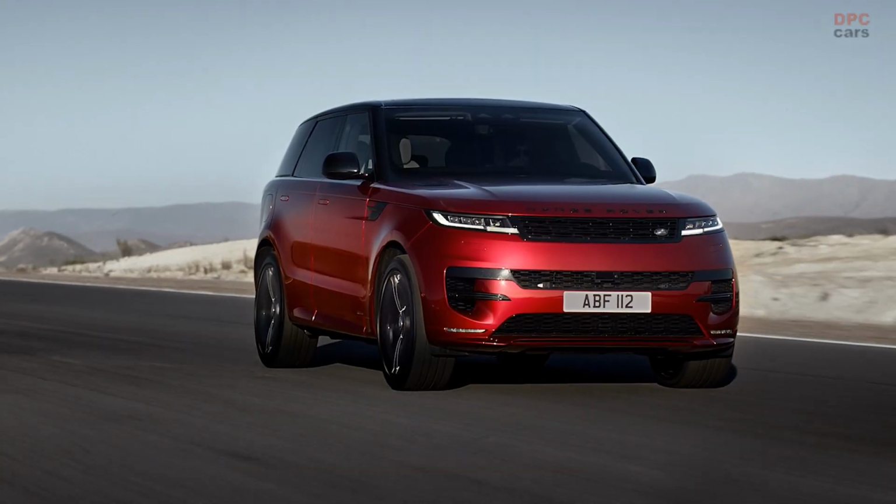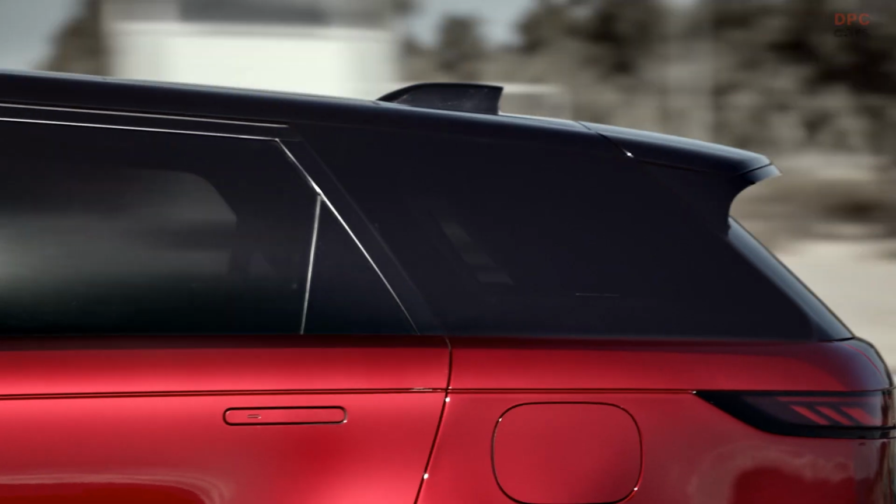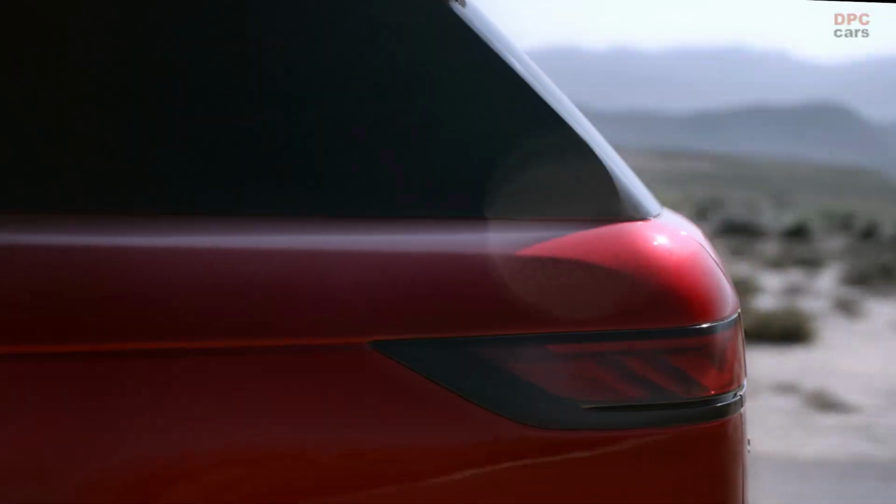Each engine pairs with an 8-speed automatic gearbox and all-wheel drive. A pure electric variant arrives in 2024 alongside an all-electric Range Rover.